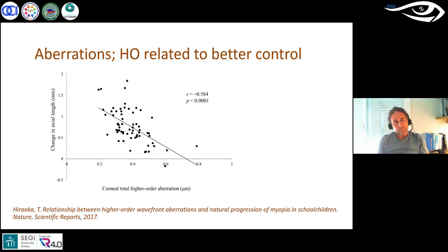So the more high order aberrations you induce to your optical system of the eye, the more you control myopia, with less axial length growth. And this is related again to doing Ortho-K in high myopes, because you are inducing much higher order aberrations, since they are high myopes and you make more changes.